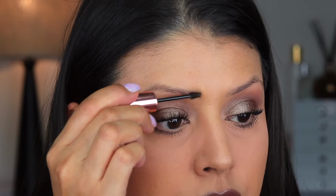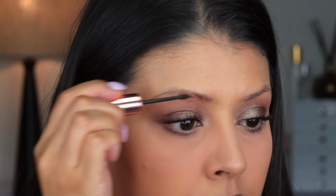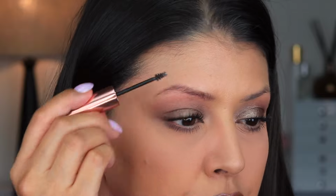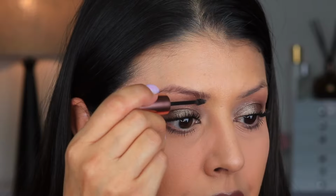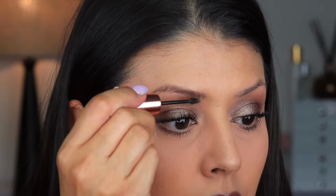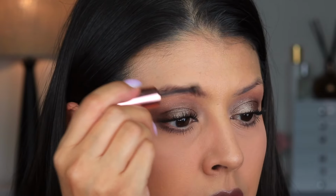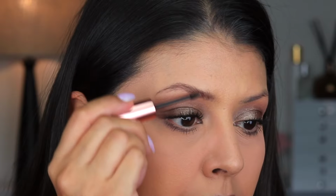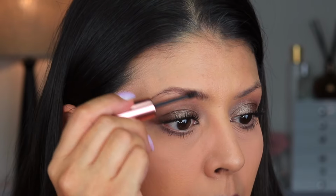Okay, so we're just gonna start off by going in the opposite direction of the hair growth here on our brow. And this is just going to help distribute the product more evenly throughout, and it adds to the thickness, the fullness of the brow. Once I've gone against the brow and deposited all of the product onto the brow, this is where I go in and I am just going to brush my brow hairs upward.